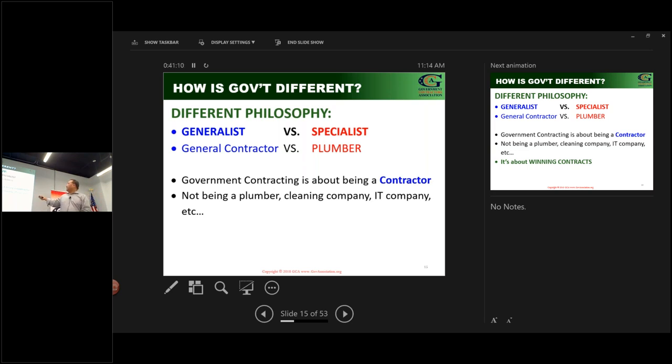So if you want to stay as a plumber, then you have to understand that in the government market, your strategy is different in this way. Most likely, 80% of the time, you're just going to be a subcontractor to a generalist, the general contractor.